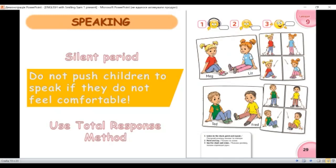Page 27. Lesson 7. Сторінка 27. Урок 7. Task 1. Listen to the chant, point and repeat.